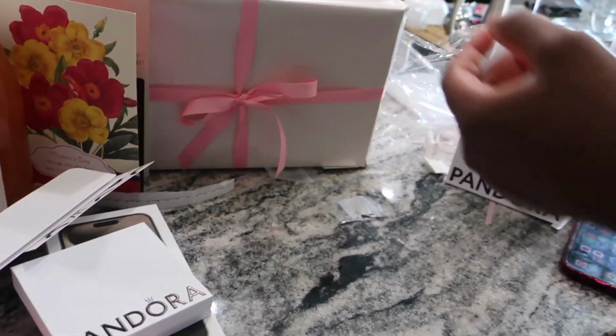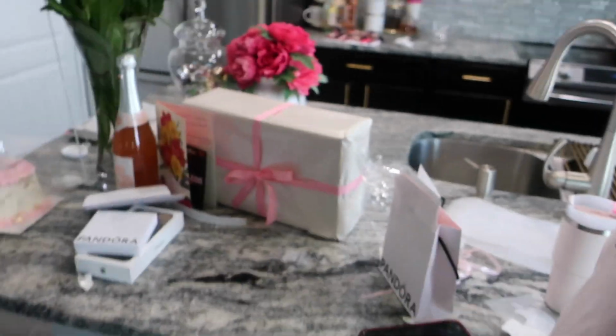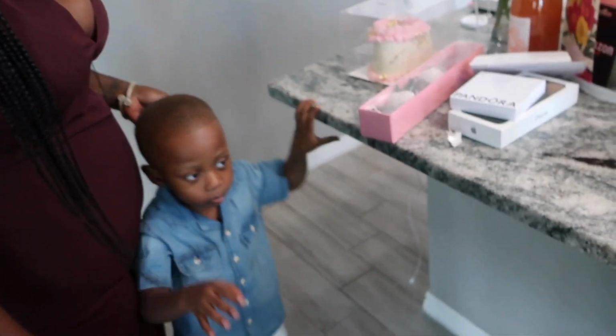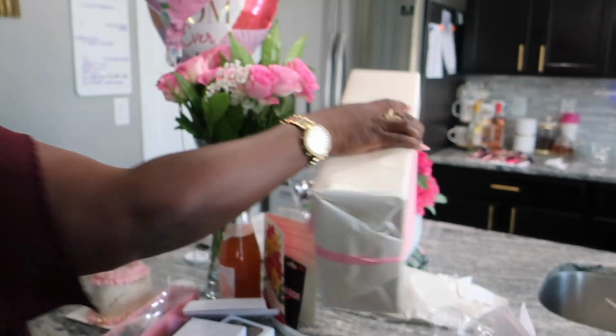Okay, Mason, help me open that gift right there. Open that gift for mommy. Maddie, wait. Well, here, just read your card first since you already saw the gift cards. Sit right here, Mason. The struggle. Please don't be mad. Okay, hon, open this. Okay, here's my card.